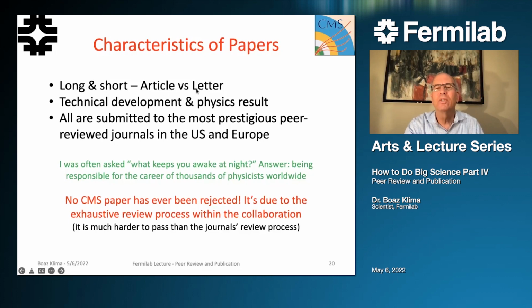The short ones that we call the letters are typically several pages. And in some of the journals, for example, Physical Review Letters, you can submit papers there only up to 4 pages. So if you have 5 pages, they reject it. That means you have very little space to explain what you did. And in addition to that, it has to be a very important measurement, very important result, and very timely. So the bar is very high, and there are about 1/3 of our papers that are published as letters. Most of them are published as articles.